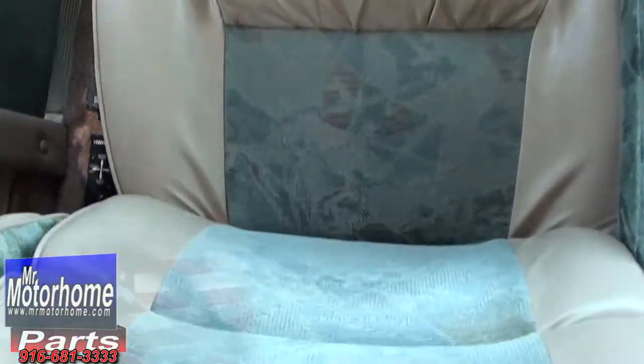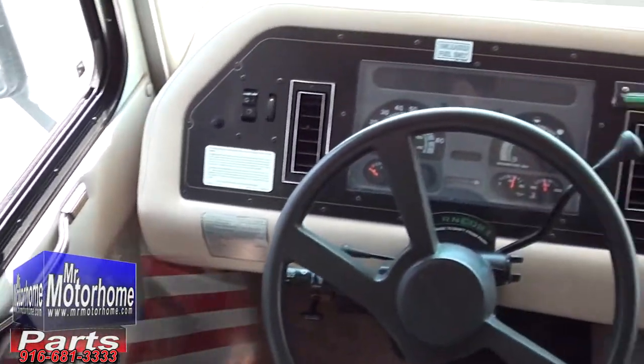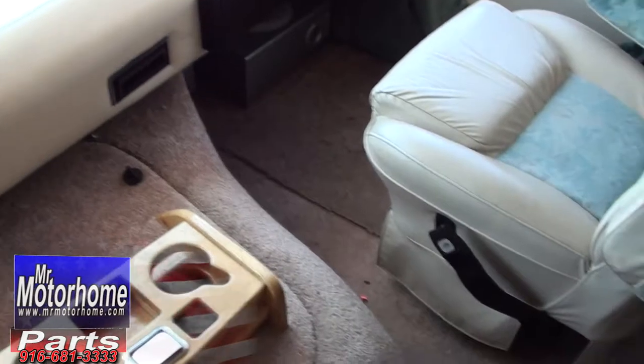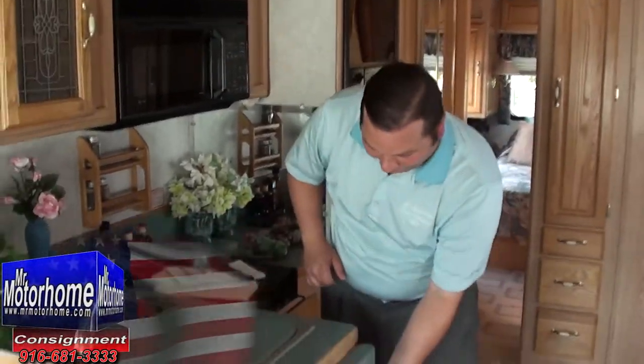And I'll tell you what, guys, for the price that you're getting this at, under $20,000, to get something from Mr. Motorhome with a reputation of 37 years in business and a written guarantee that everything's going to work down to the light bulb on it, that's, well, I'll leave it to you as to whether or not that has any value in it. I know that it does.